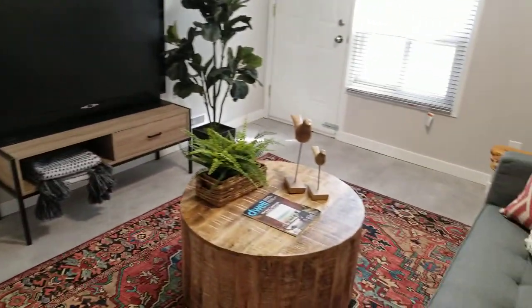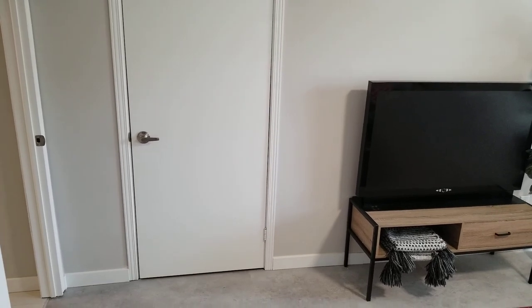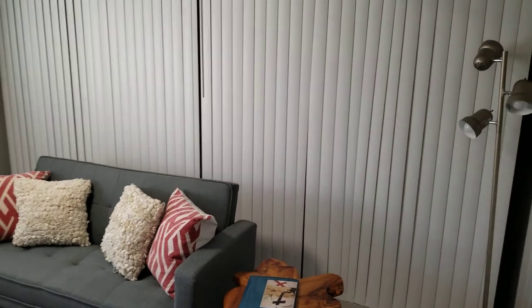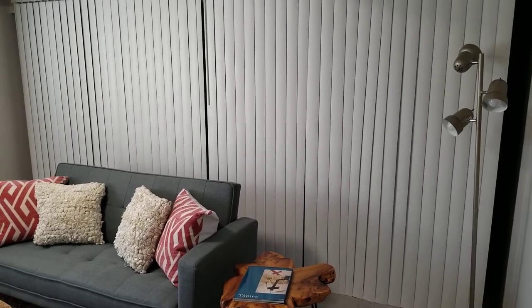So as you see here, room to entertain, new blinds throughout the home. And behind this door runs additional storage from the length of the family room. So that's really a bonus having that. And your washer and dryer and furnace, hot water tank are tucked away neatly behind these vertical blinds.